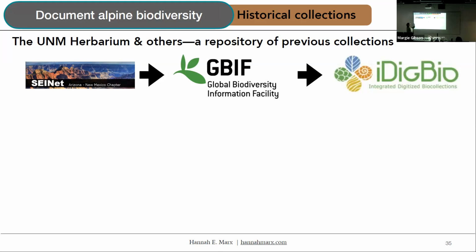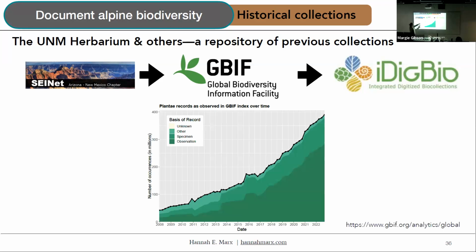So GBIF, you may have heard of, is a very large biodiversity database. Basically it just pulls all of this information into one platform that's easily accessible, and you can work with it more easily at larger scales. This graph shows the number of occurrences, in millions, that have been accumulating over time, right? Just highlighted, we have almost 400 million occurrence records now in GBIF. And this is representing the known biodiversity of life on our planet, right?